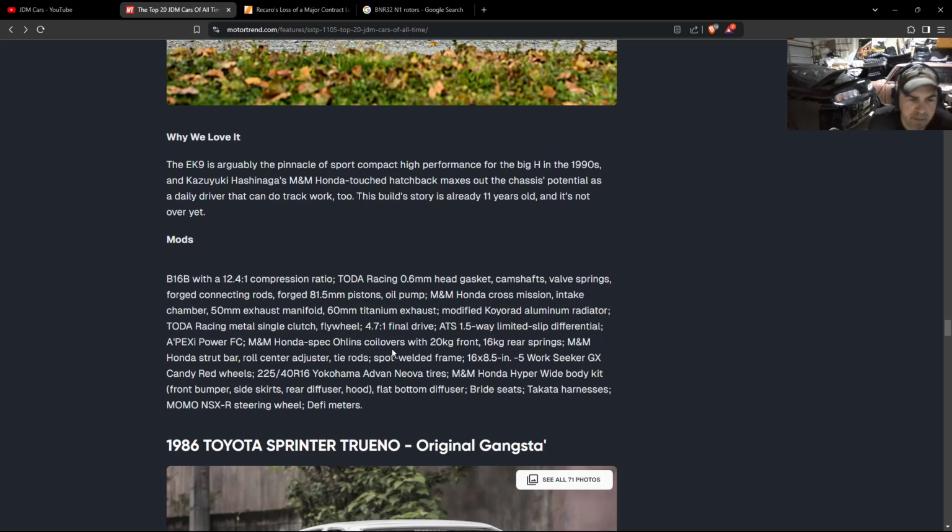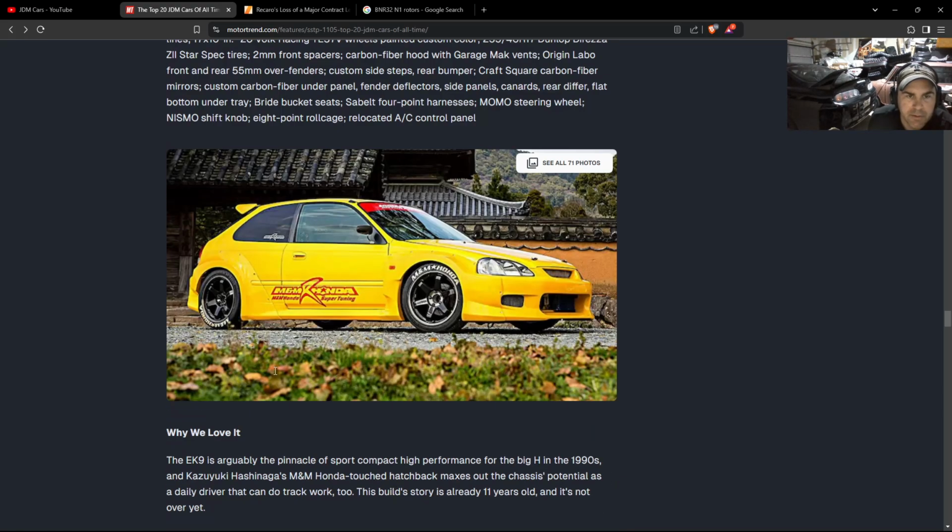Toda Racing metal single clutch, seen that, with a flywheel, 4.71 final drive with an ATS 1.5-way LSD. Apexi Power FC with an M&M Honda spec. Ohlins coilovers with 20K in the front, 16 rear. M&M Honda strut bar, roll center adjuster tie rods, spot welded frame, 16 by 8.5 inch Work Seeker GX candy red wheels.